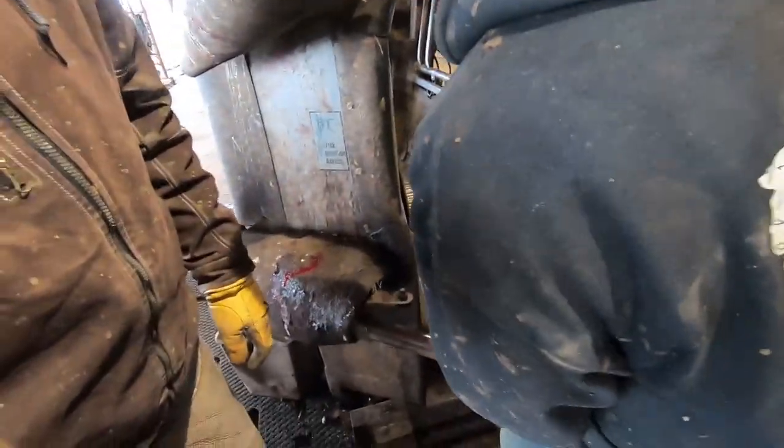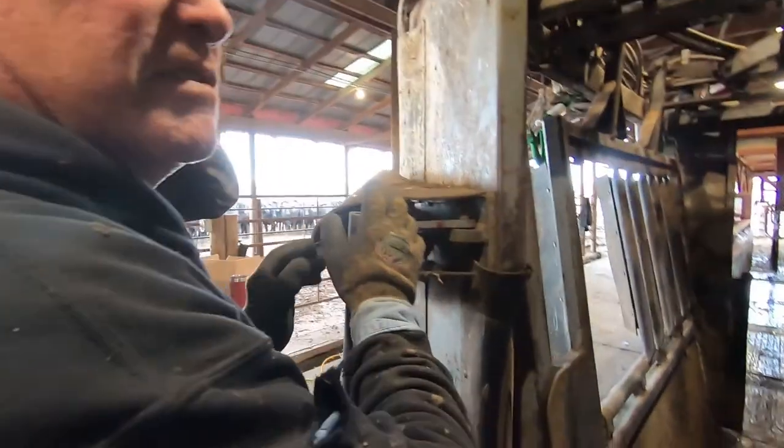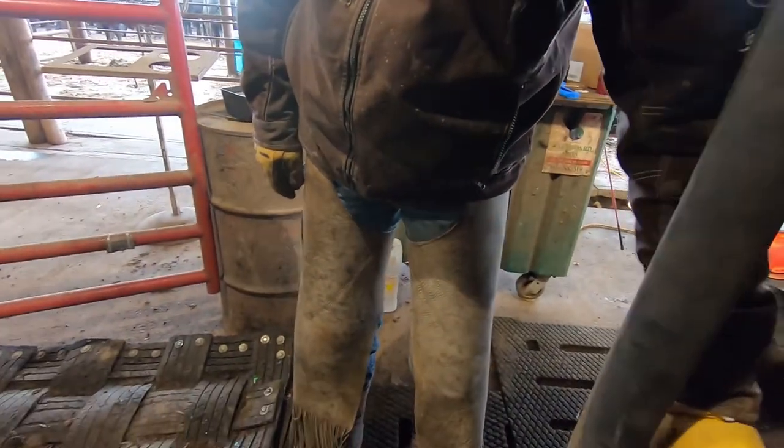A little bit of drama in the feed yard today. Our neck extender broke down here, so we had to do a fix on it. Was there a set bolt? Yeah, just a set bolt right there. You got a wrench? I broke this too.